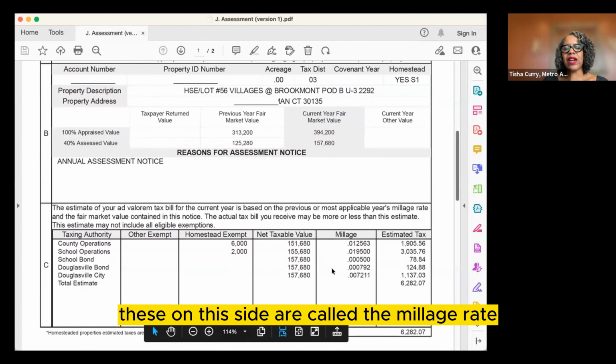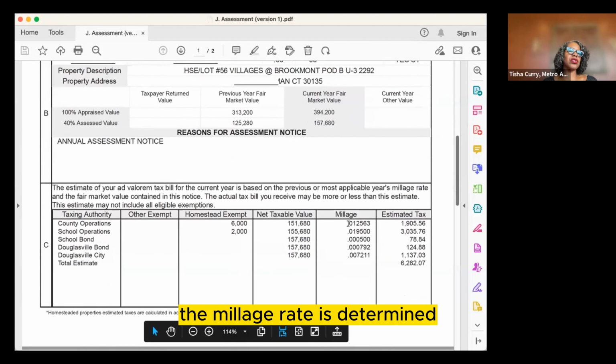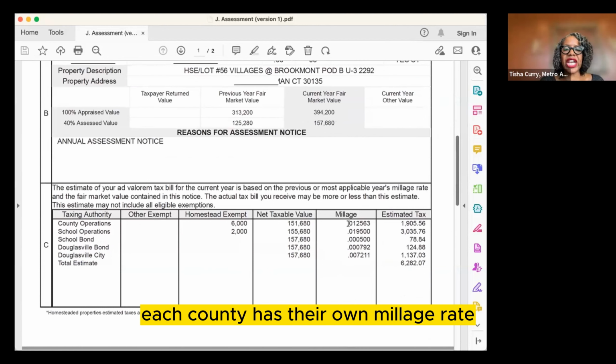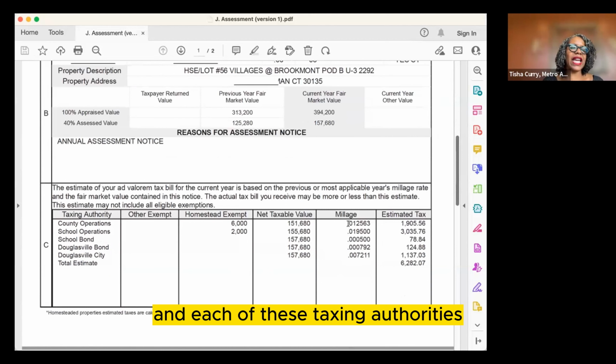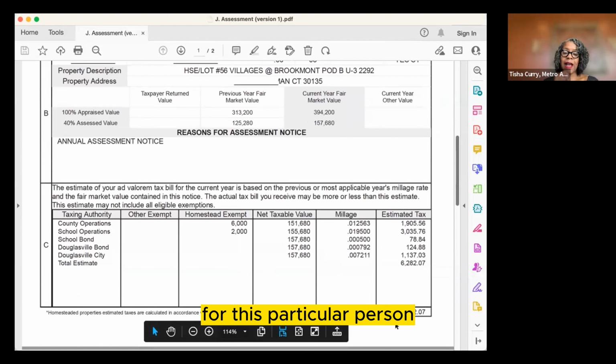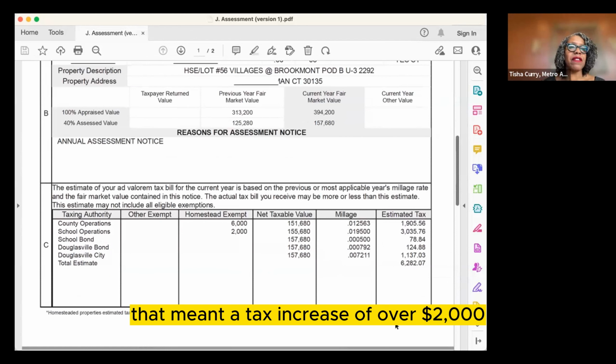These on this side are called the millage rate. The millage rate is determined by the Board of Tax Assessors for the county. Each county has their own millage rate, and each of these taxing authorities have their own separate millage rate. Add all those up, you get to this big old number down at the bottom here, $6,282.07. For this particular person, that meant a tax increase of over $2,000.